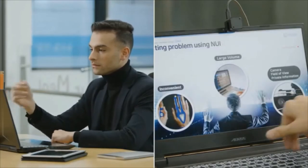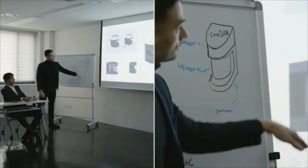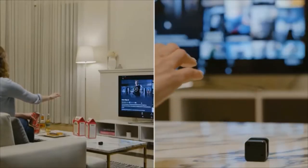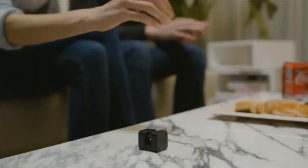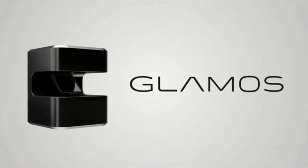Explore the seamless possibilities of GLAMOS and bring your devices to life. Anywhere you want, with all kinds of devices. Experience a whole new level of comfort, convenience, and fun. The choice is yours. GLAMOS.